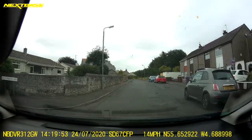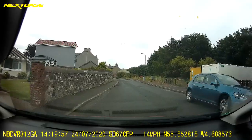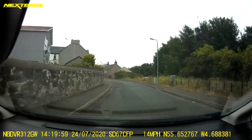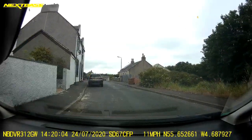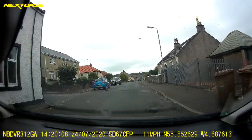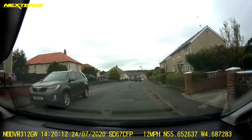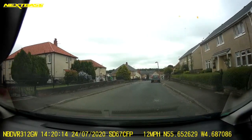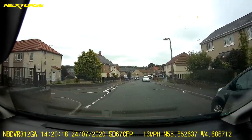Quite a bumpy road, so look out for potholes that might be deeper than they appear, especially if it's wet and it's puddles. Difficult to tell how deep the pothole is if it's already filled with water. So I'm checking my door mirrors regularly here as I'm moving in and out, changing my position to drive along this road.